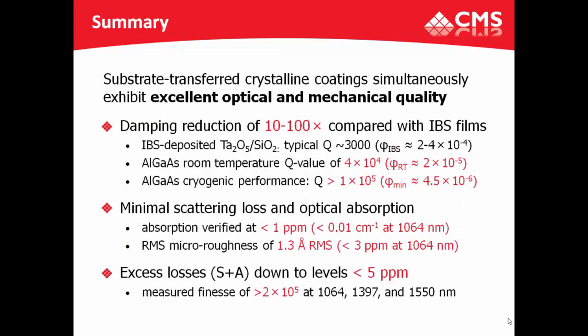Now, for one more summary slide. Again, the point here is that the crystalline coatings can now have optical quality on par with ion beam sputtered systems, looking at parts per million of the loss level in scatter and absorption, coupled with a damping reduction of 10 degree temperature and 100 degree trials. And note that there's not just one row of results, we have more than 200,000 tests reported.